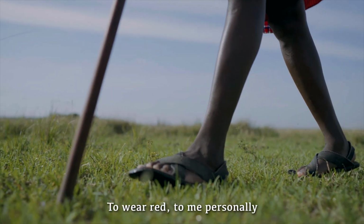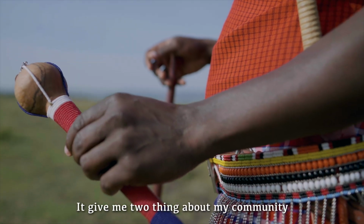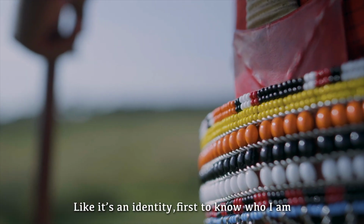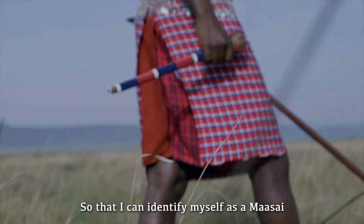To wear it, to me personally, it gives me two things about my community. It's an identity. First, to know who I am, where I am from, so that I can identify myself as a Maasai.